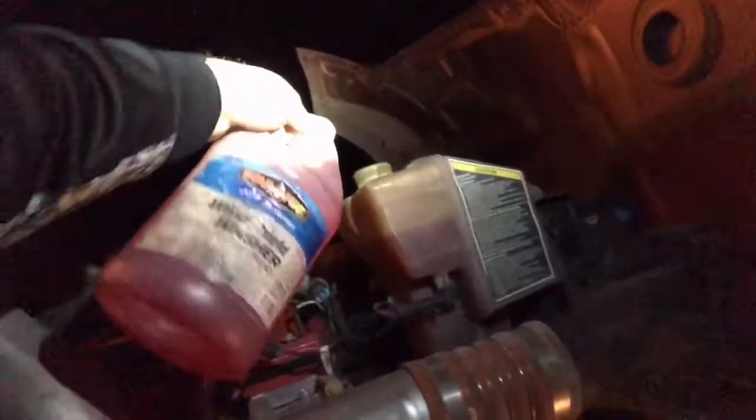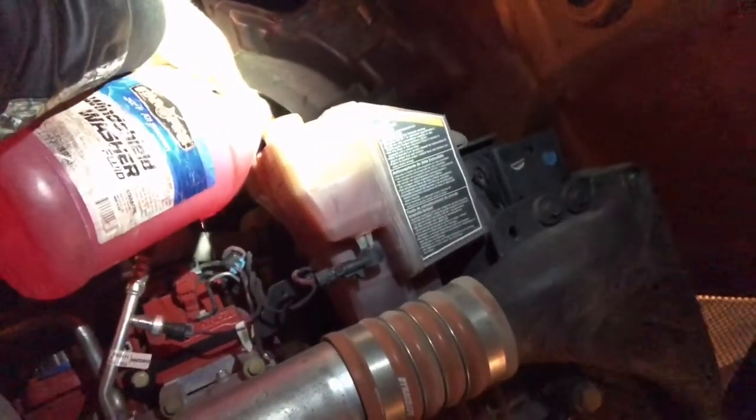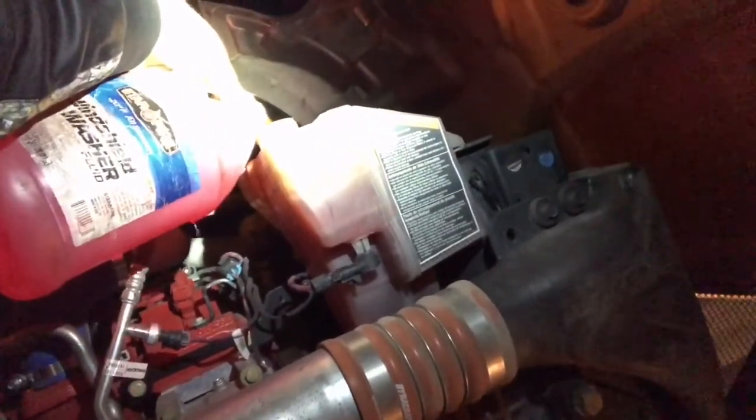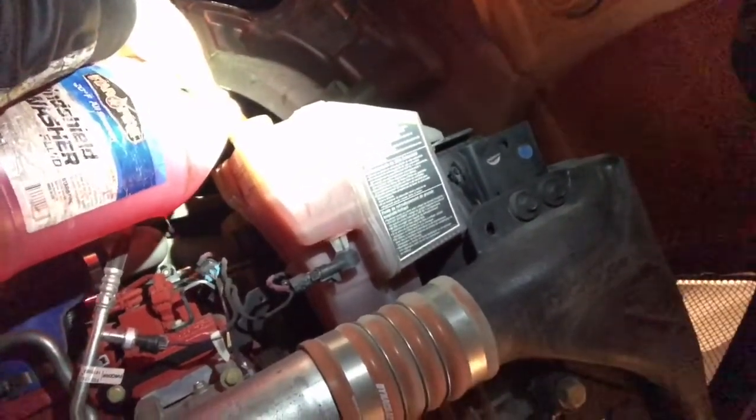Take the cap off. Put it on the tire, take the cap off the coolant, put it on the tire. You don't have to worry about overflow. Just put the coolant in it, so this thing will shut up.